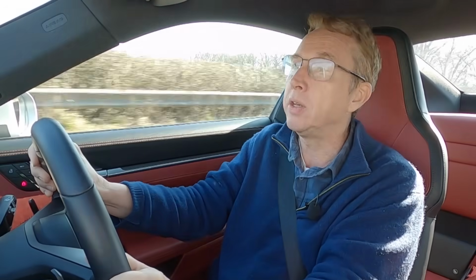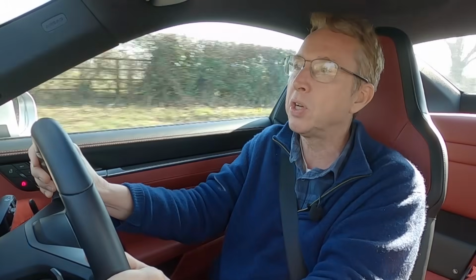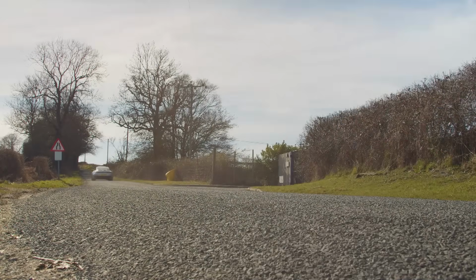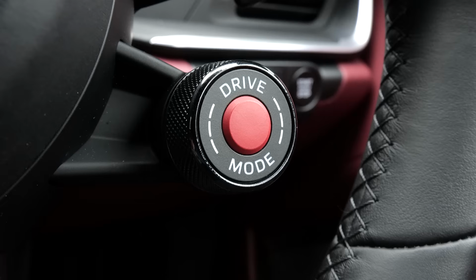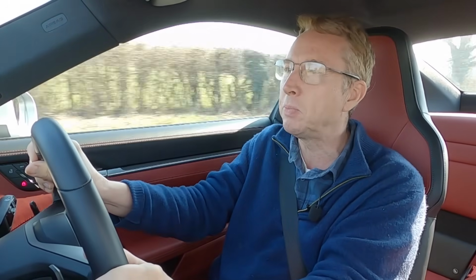Specify another near essential option, the Sport Chrono package, a necessary addition if you're to get the excellent launch control system. And this further red button in the center of the steering wheel mounted drive mode dial primes the engine and gearbox for up to 20 seconds of maximum acceleration should you need it.